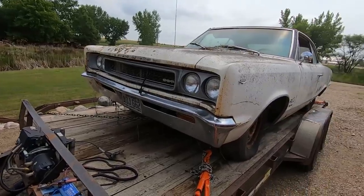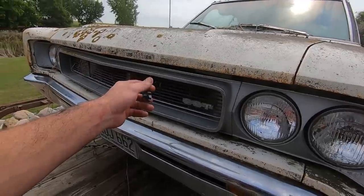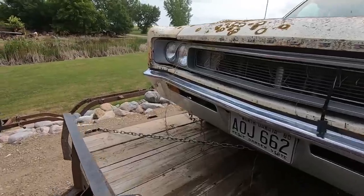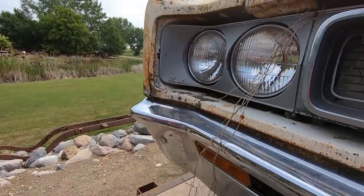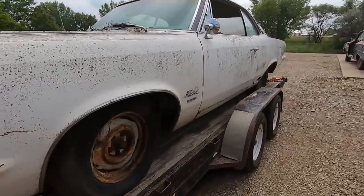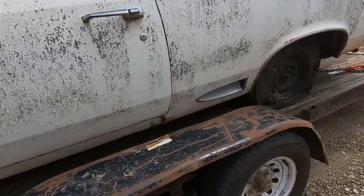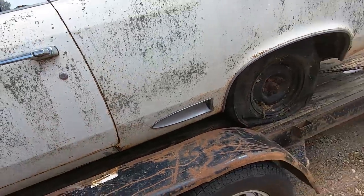All four headlights even. Tesla charging station ready. Oh, there's a little whiskey dent in that front fender. That ain't bad. It's pretty straight. This fender's... No rot in the rocker either. I think they were galvanized. I'm not a Rambler guy, but I'm pretty excited.